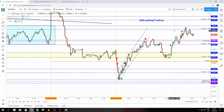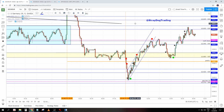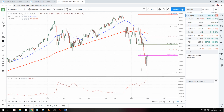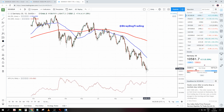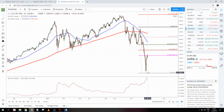And that was basically it for today's session. In the bigger picture, really nothing has changed much. When you see the S&P chart, the S&P today looks so far like some kind of doji daily candle. DAX looks pretty much the same. But what is the point of this large time frame picture?